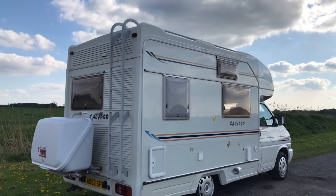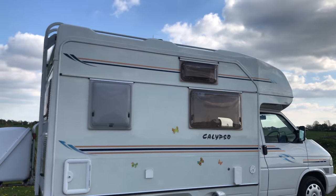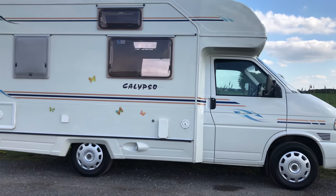So just a wrap up of this review of a 2003 Compass Calypso on the VW T4 2.5 turbo diesel chassis.